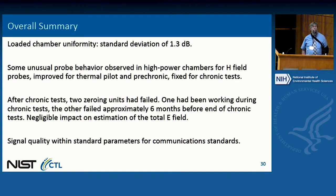So to give a basic summary of what we found, loaded chamber uniformity had a standard deviation of about 1.3 dB throughout all the tests that we've done. We did see some unusual probe behavior at various points in the tests, but those were fixed very quickly. For chronic tests, we did not see that any problems were there, and anything that might have been any problem would have had a negligible impact on the signal levels during the thermal and pre-chronic tests.